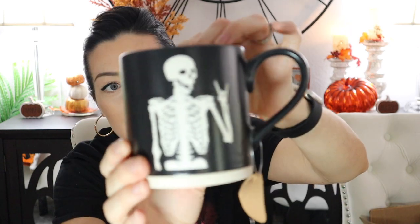Can't beat that. All right, next up from Marshall's, because I have the tag here, is this Staying Alive coffee mug. It was $4.99, skeleton here. Says Staying Alive, love that. Then I got this jack-o'-lantern mug, really bright fluorescent orange, and this one was $6.99, but it's really big, really substantial, love it.